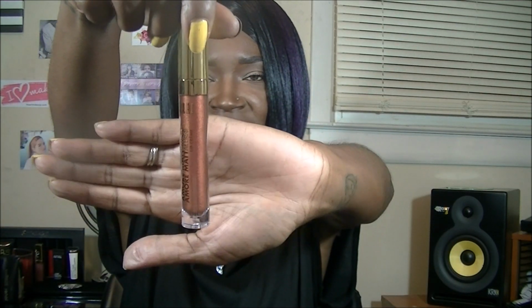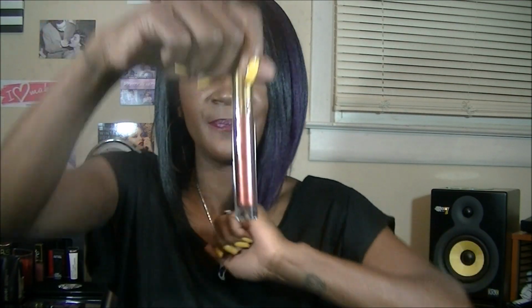And another thing I really like about this one is that you can put it over top of other lipsticks and make lipsticks that aren't metallic with this. And this is really, really good for that. So it's beautiful by itself or on top of another lipstick. So I highly recommend this one, and I think these are $8.99. Very affordable, very, very comfortable formula.